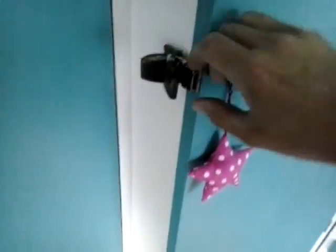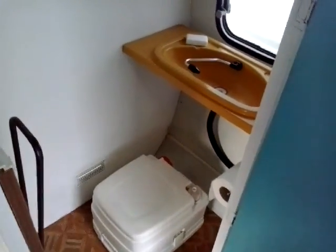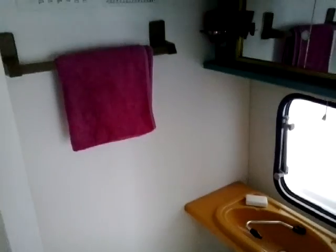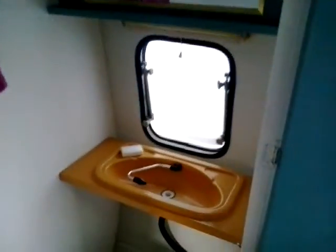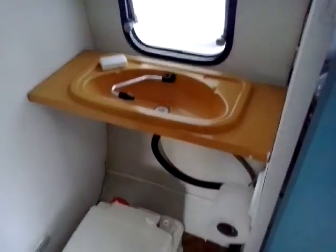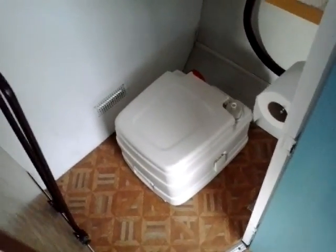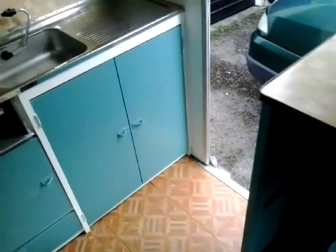You've got a loo in here. It's all clean and bright and functional. Again, we just put a bottle of water down the sink. The drainage is absolutely fine. The porta potty is clean and disinfected and ready for your spotlessly clean bottom to enjoy.